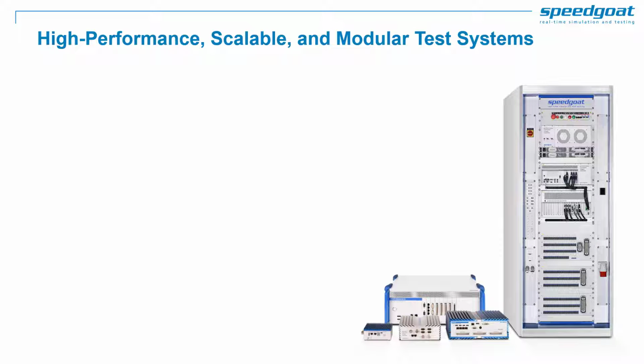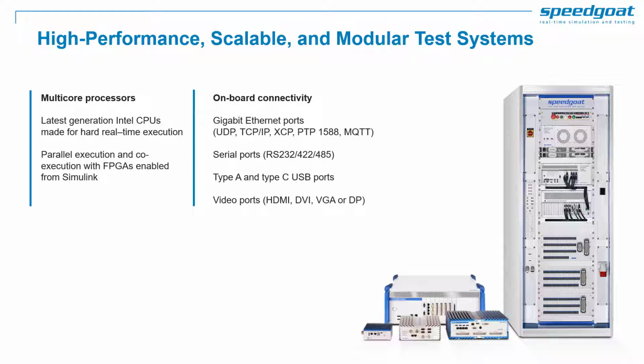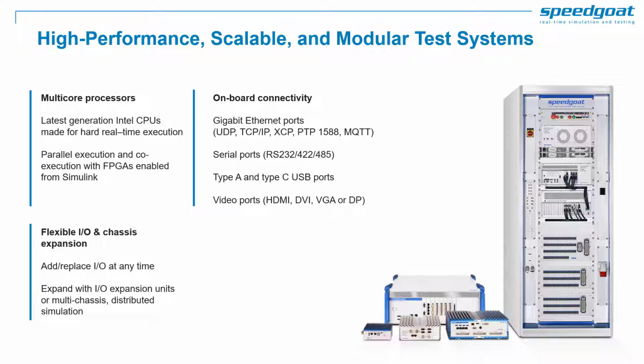Let us now take a closer look into the hardware capabilities of Speedgoat test systems. In general, Speedgoat target computers come with multi-core processors supporting concurrent execution and co-simulation with FPGAs. There's also extensive onboard connectivity, including several Ethernet-based protocols, serial and video interfaces. You can update and scale your system anytime with I/O expansion units or by implementing distributed simulation architectures.